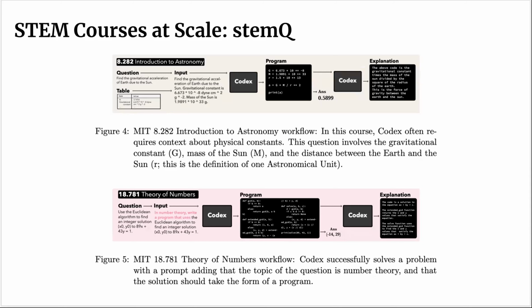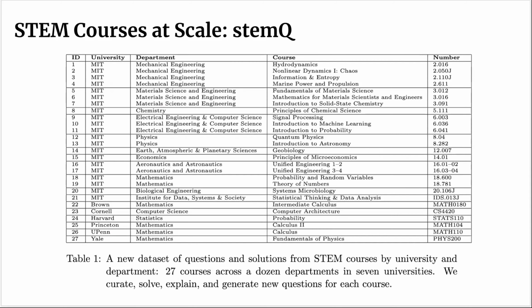And so this first follow-up was all about scale. Can we extend this to a large number of courses, around 27 courses at first? The next step, after we scaled and saw that we're not overfitting, the next question was, well, this is all nice, but you're doing quizzes and problem sets. What about the midterms and finals?